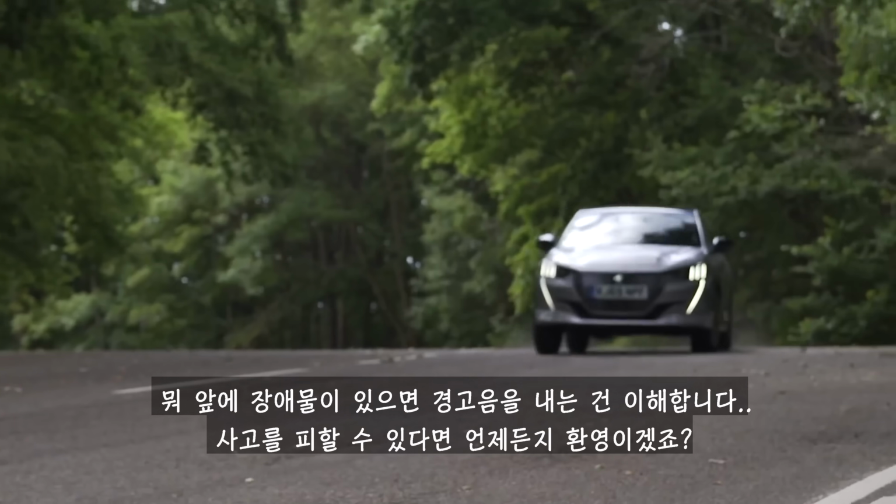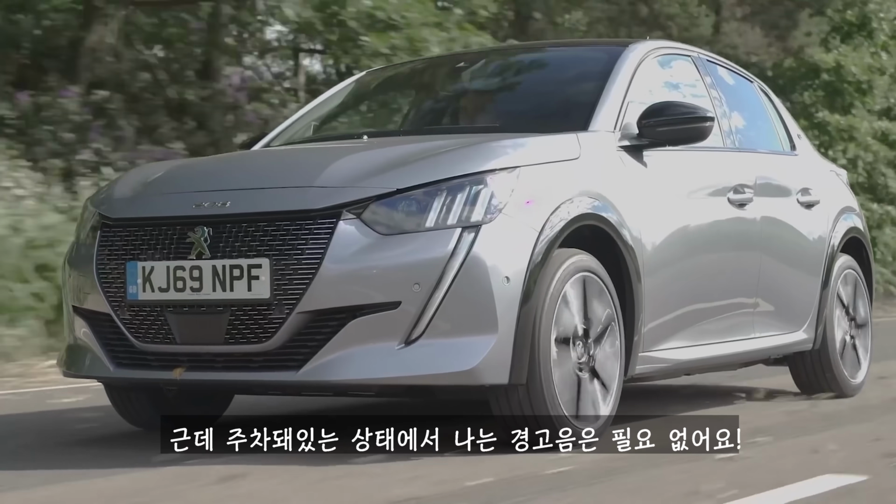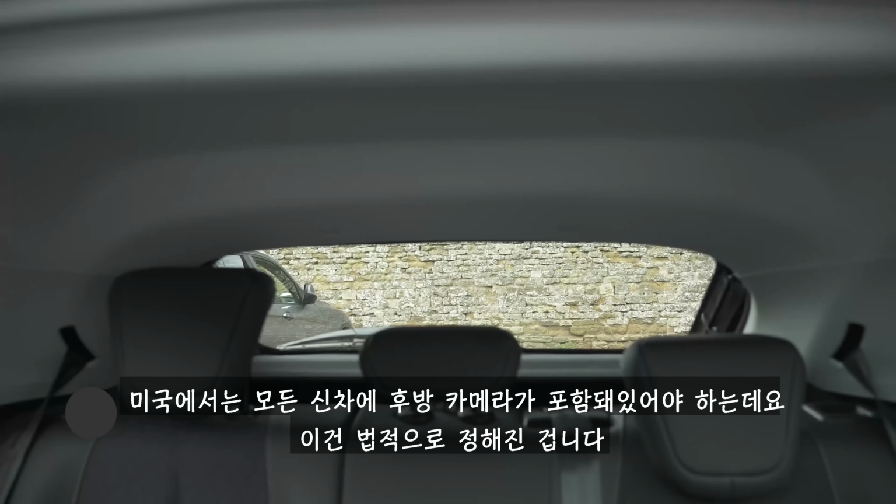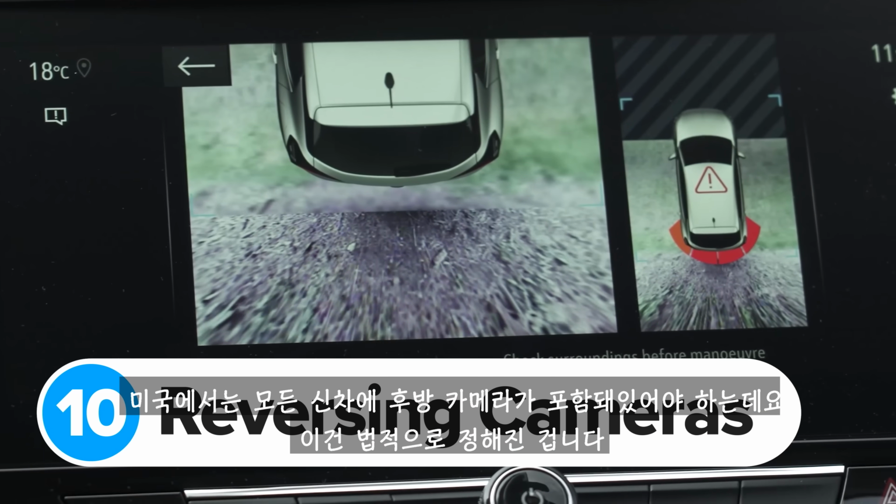I understand why some cars beep if they detect an obstacle ahead. This sort of safety tech makes sense if it helps you avoid a crash. But annoying bongs that play for no reason when the car's parked, we don't need any of that, thank you very much.